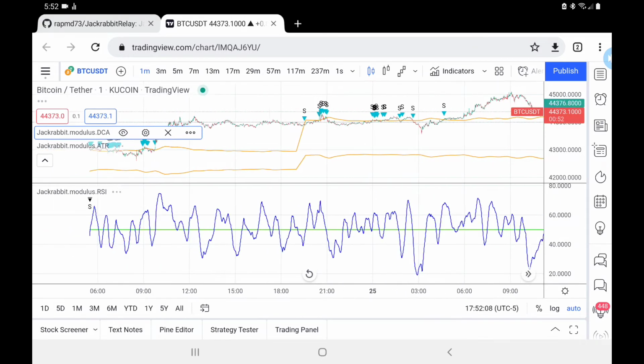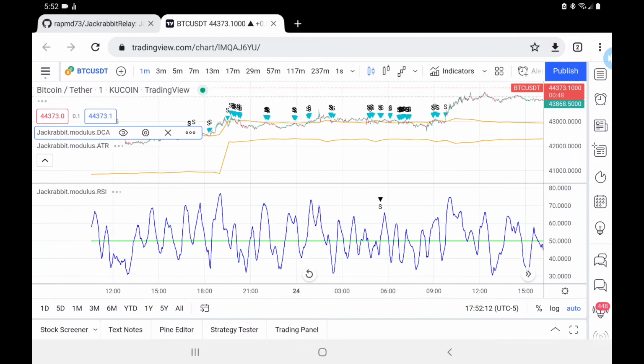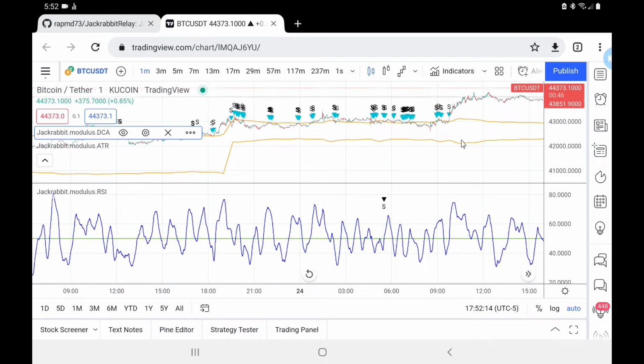Let's first find the one successful trade. And as you can see, ATR, RSI showing a sell point.